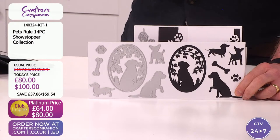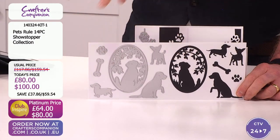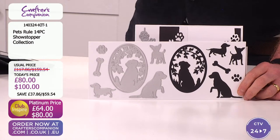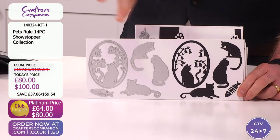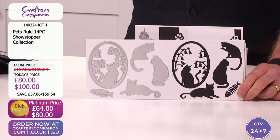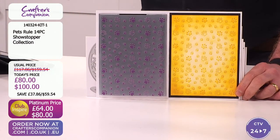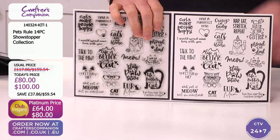So you've got that silhouette oval with the beautiful background, and then all of the different dogs that, as we've seen, you can snip into there and pop into that shape if you wish, the little paw print, and then the bone. And with the cat, you get the same again. You get the three different cats in different poses, the cat in the frame, and then you've got the fish bones, which are really funny, I think it's great. You're also going to get your embossing folder with all of the paw prints on there, and then all of these fantastic stamp sentiments for the cats and the dogs.